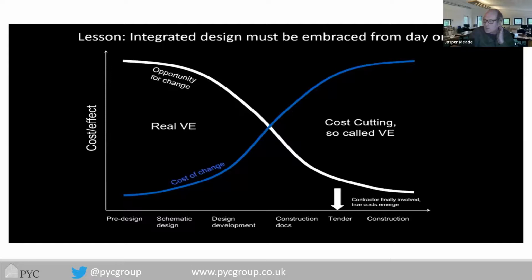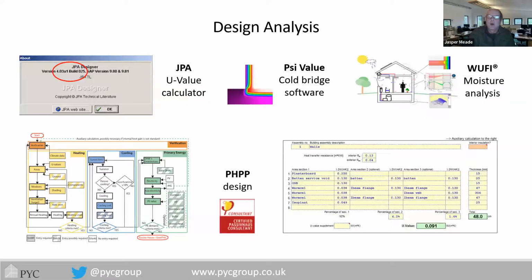Value engineering often happens on buildings, but typically at a later stage, post-tender. By then it's actually a bit too late, because you've already designed the building. So look at it early and really work out what the budget is and what the design requirements are, to get all those details sorted out at an early stage, rather than saying, oh my God, we need to save some money here, let's chop that section off or cut the insulation down, and all sorts of terrible things can happen at that stage. Part of what we would use is various software for U-value calculations, but PHPP in the main for fully analyzing the whole building performance.